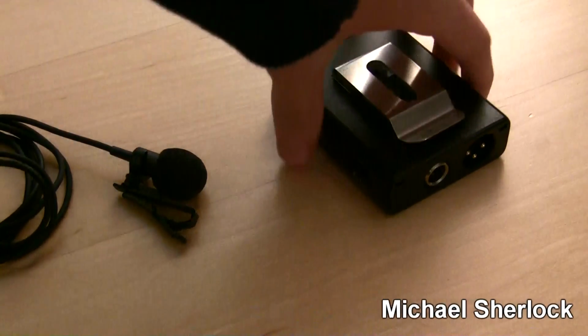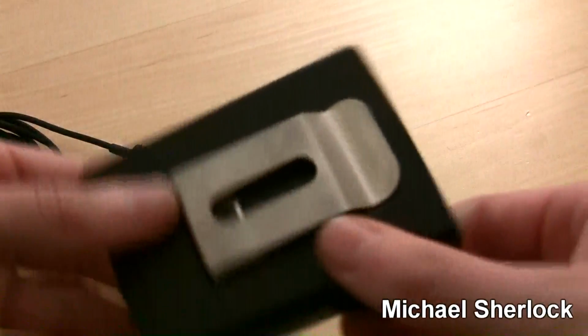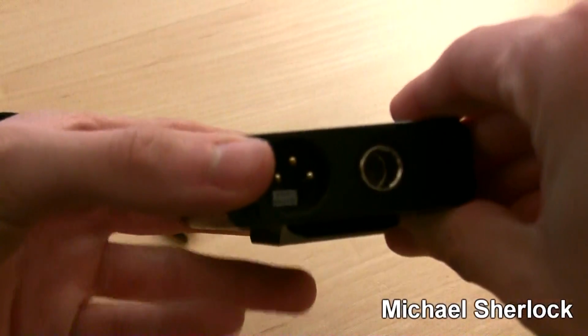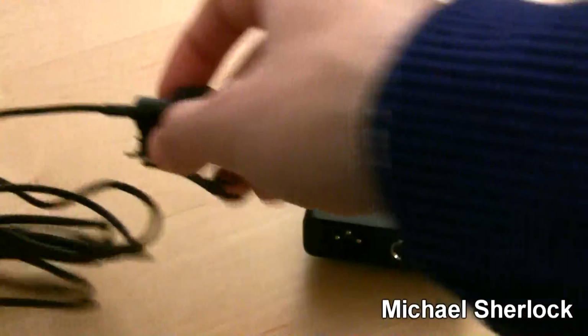Another thing I found useful, especially if you're taking this in the field, is it has a little battery that you can put in if you want to run off battery power, but it also can be powered via phantom power, which is kind of a useful thing to have because you could either power it via battery or power it just by the device it's connected to, which is pretty useful in layman's terms.